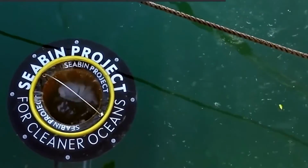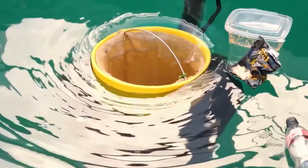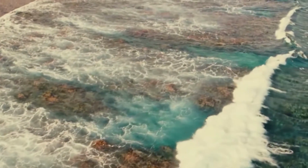As for any fish that may get sucked into the sea bin, we'll simply have to put them back home. We're sure they'll understand the slight inconvenience, especially once they realize it's been weeks since they've seen a plastic bag anywhere.